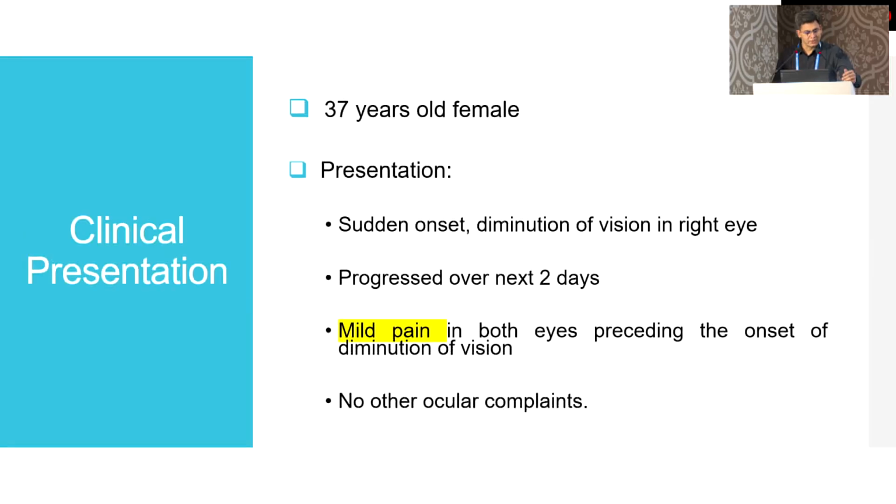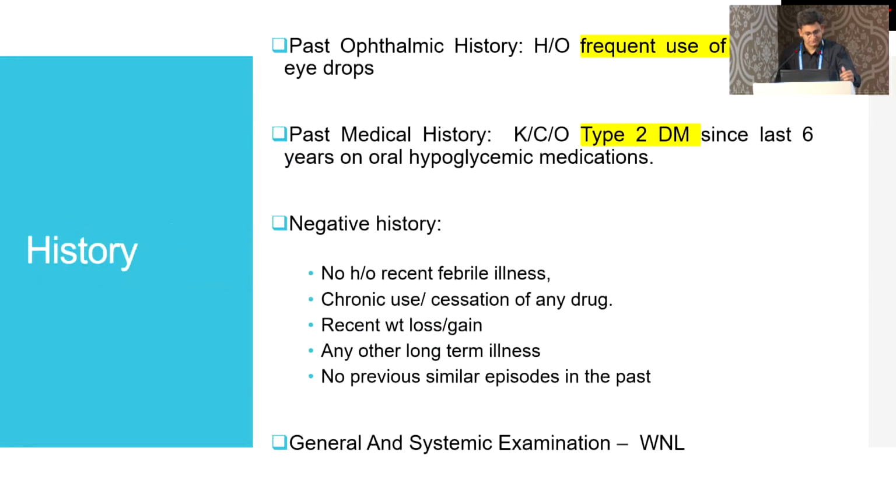My patient is a 37-year-old female. She presented to us with sudden onset diminution of vision in the right eye, which progressed over the next 2 days. She had mild pain in both the eyes preceding the onset of diminution of vision. The only significant past history was that she was using frequent lubricating eye drops. She had been diabetic for the last 6 years and was on oral hypoglycemic medication.